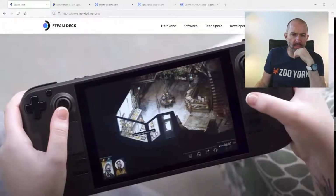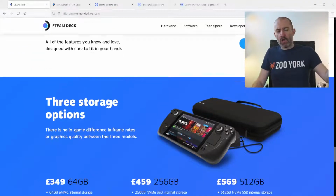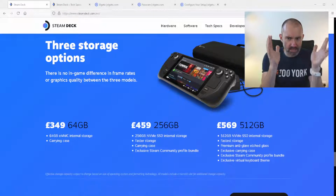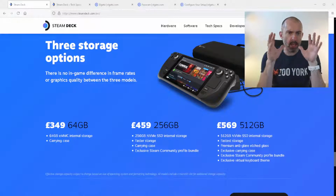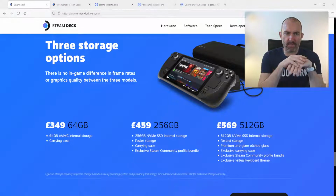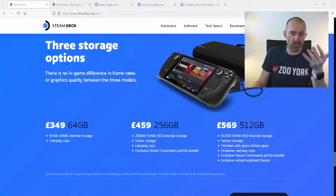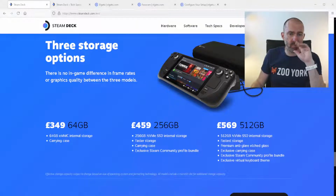But what you were talking about, Dylan, was the price. So I did talk about this on my other YouTube channel today, but I'll go over what I was saying. So there's 3 different options here, and they're saying 3 different storage options. It says there's no in-game difference in frame rates, and all 3 models come with this carry case, which looks like a hard case, which looks like a really good case actually.